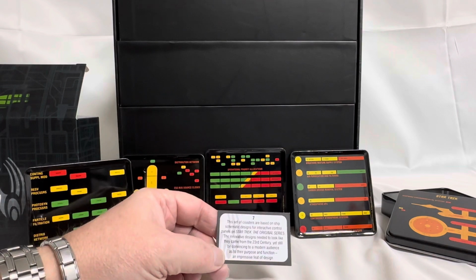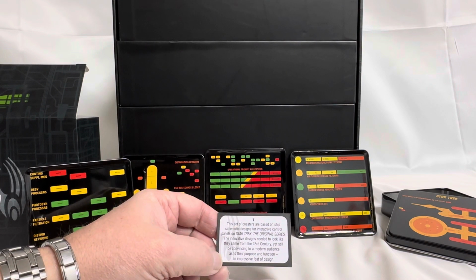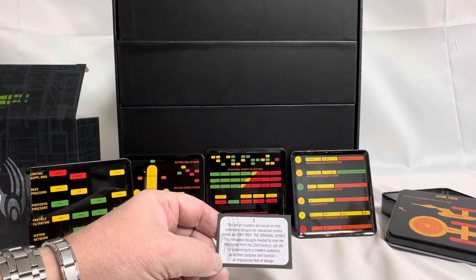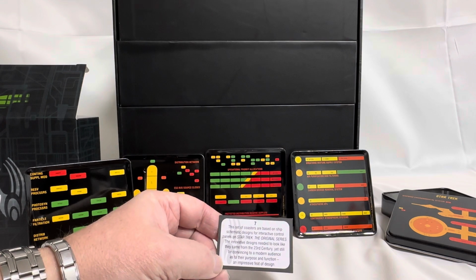And it says, this set of coasters are based on ship schematic designs for interactive control panels on Star Trek, the original series. The inventive designs needed to look like they came from the 23rd century, yet still be convincing to a modern audience, as to their purpose and function. An impressive feat of design.